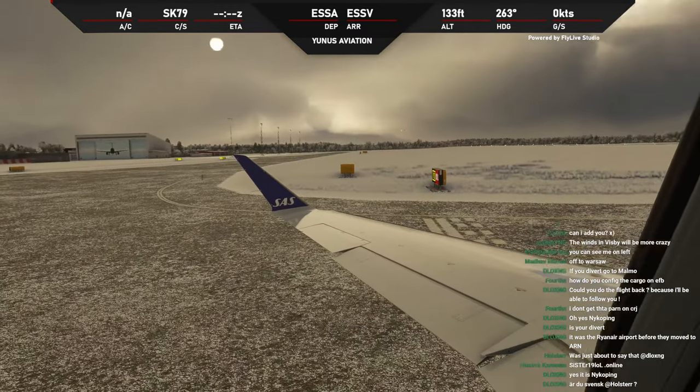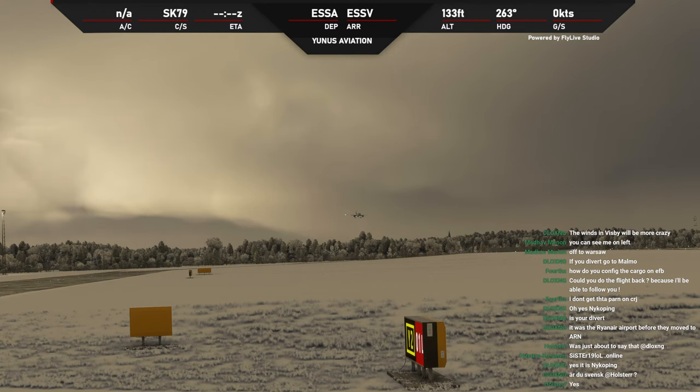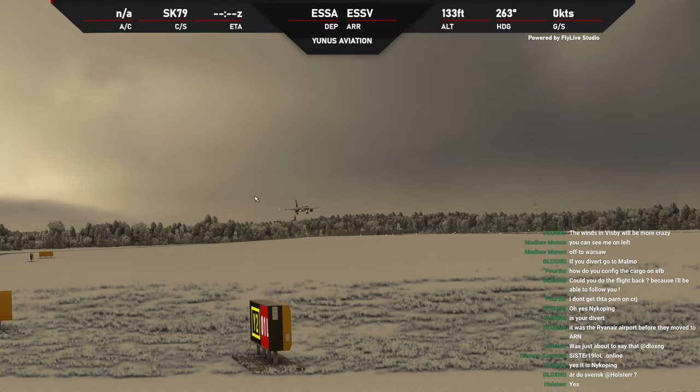Who called for pushback? Scandinavian 28 Kilo. Scandinavian 28 Kilo, push and start approved. Runner 6, Papa Mike, turn left heading 040, clear the approach, runway 01 left. Runner 6, Papa Mike, left heading 040, and clear the approach runway 01 left.